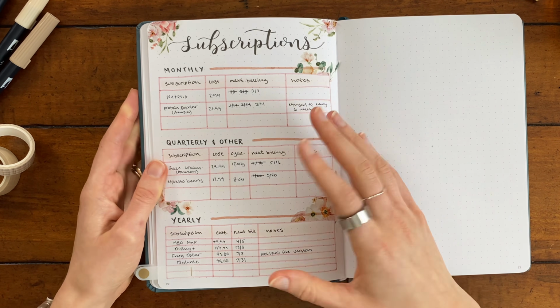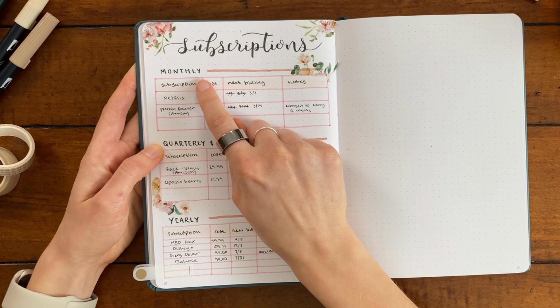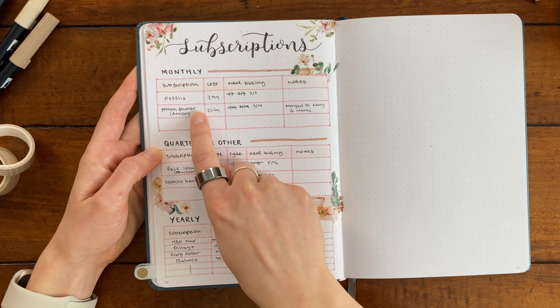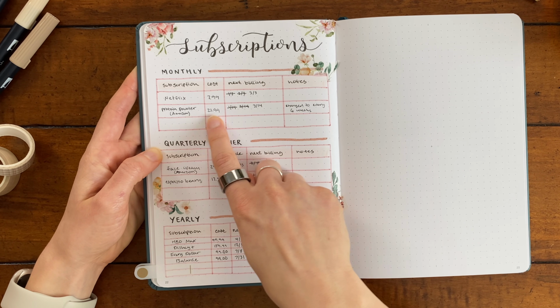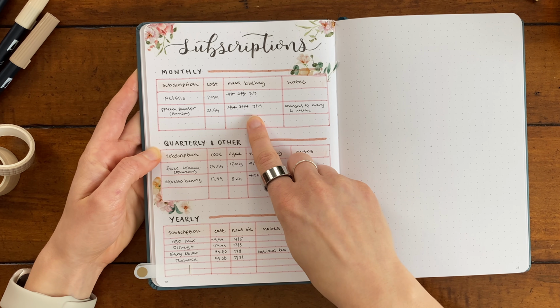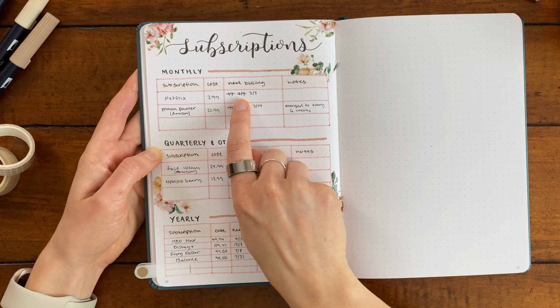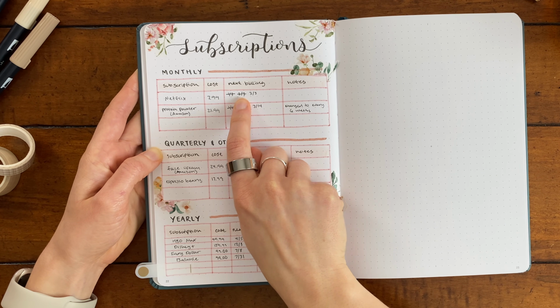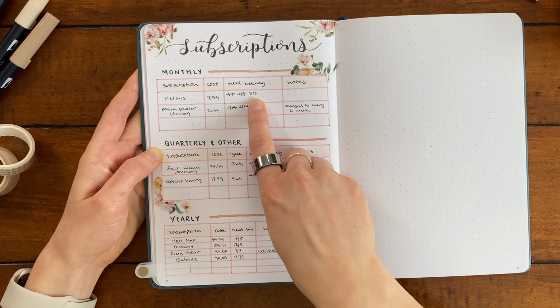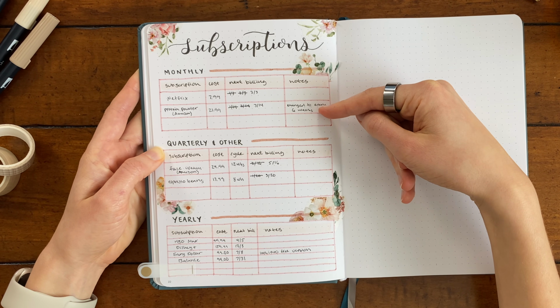The categories that I think are most helpful change per interval. So for monthly, we of course start with what the subscription is, the price, and then I really like having the next billing date. So you can see whenever something has already been billed, I go ahead and cross it off and then I write the next date. I also think it's helpful to have a little section for notes.